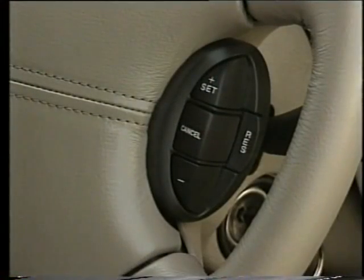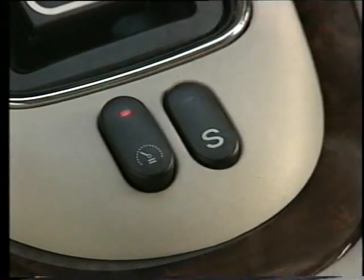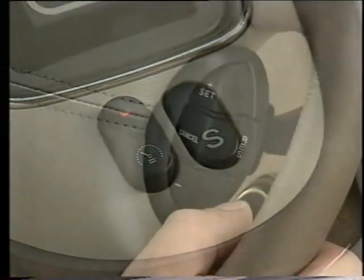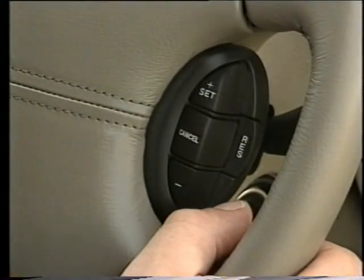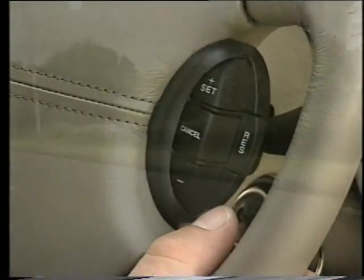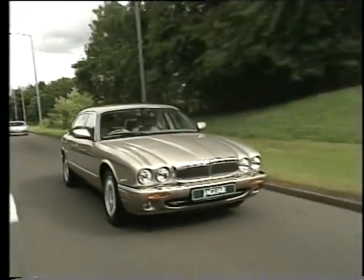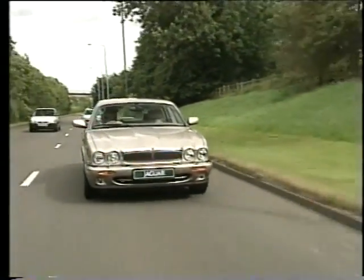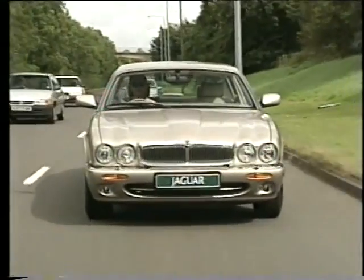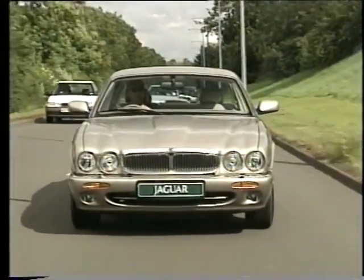The cruise control system, where fitted, can be used to maintain a constant set speed for motorway driving. Press the switch on the console to turn the system on. Once your desired cruising speed is reached, press the Set Plus button on the steering wheel. The speed will be memorized and maintained, allowing you to drive without using the accelerator pedal. Using the brakes cancels the cruise control function and restores pedal control.